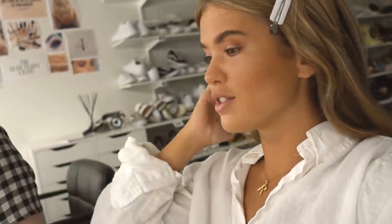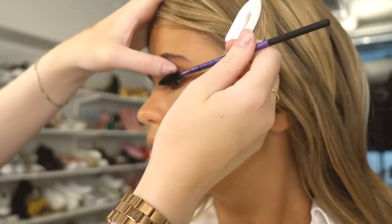And I always use disposable wands, guys. Don't ever think I use the same wand on 500 different people. I would never. That's definitely a tip for everyone. If you ever get your makeup done by anyone, like in a store or a makeup artist, make sure they always have clean brushes. Disposable wands and clean brushes. It's so important.